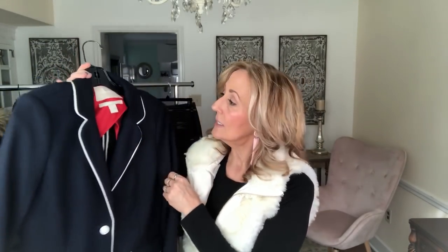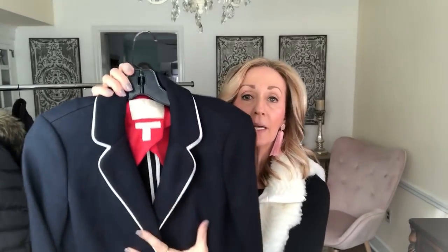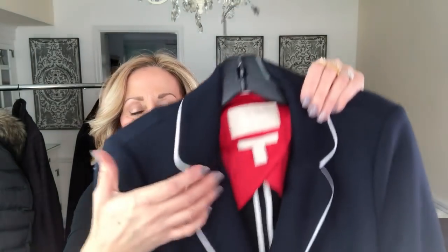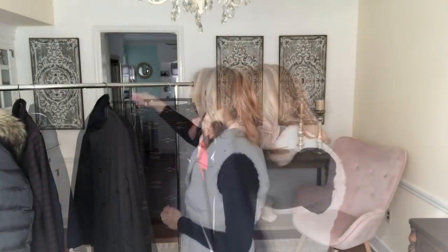Next up is Banana Republic. I showed finding this in my last haul video, and it's just a wool career blazer. It almost has a little bit of a military or a naval vibe to it. Thought this was beautiful, really nice condition, and again, I paid $7.50 for this. So this is Banana Republic, the retail store. I don't know if you're going to be able to see that with the ring light. Let me see if I can hold it on that side. There we go. So I said yes to this jacket.